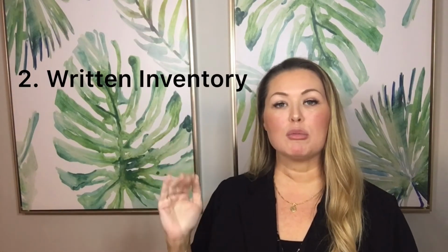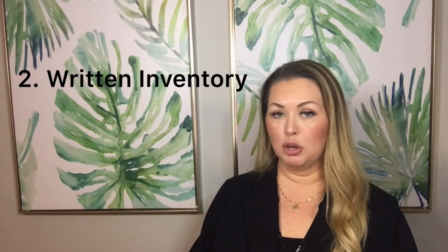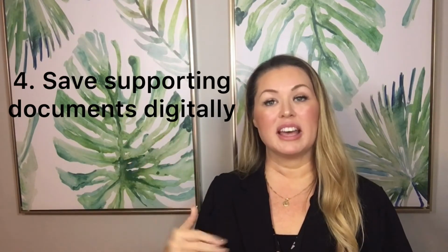So here are a few things that you should do before the storm. Number 1, take pictures of everything that could be damaged. Number 2, have a written list of all the items that you would like to keep track of. 3, save the receipts of items, both the large purchases and the small ones, because those small purchases can add up. 4, take all your supporting documents and put them online so that the storm doesn't damage them.